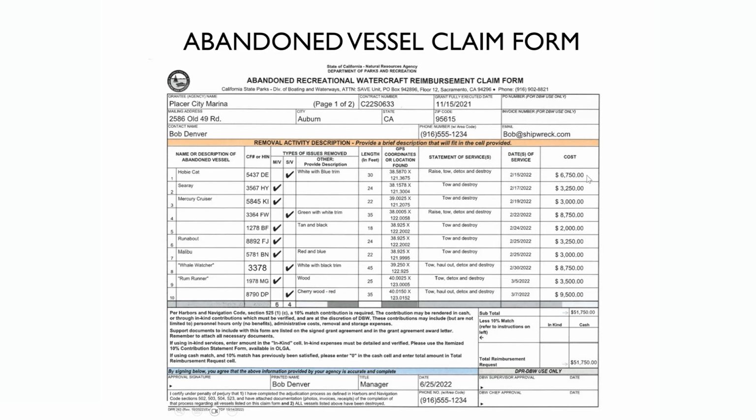The total from this page will auto-populate in this box. If there are 10 or less vessels, you will put your match in one or both of these boxes. I will discuss match in detail later. With claims of 11 or more vessels, carry the total cost to line 1 on the next page. Label the first page 1 of 2 or more as needed.